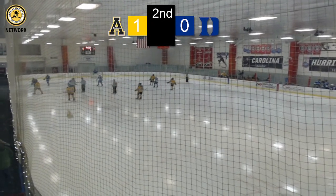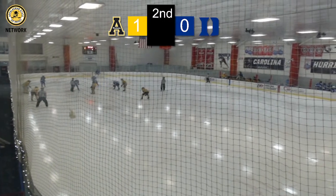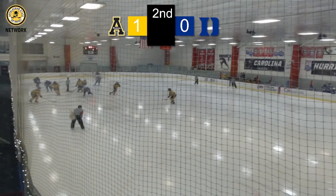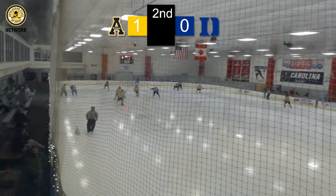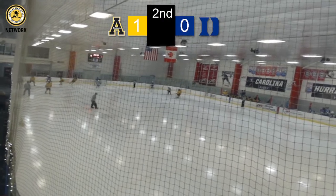Richter had a nice play off the skate there that found Humble's stick right in the middle of the ice. Nice walk-in opportunity, nullified by the offsides. Humble wins the draw back to Casper. He'll just send this cross corner. Henley will track it down, can't get to it. Played behind the Duke net.